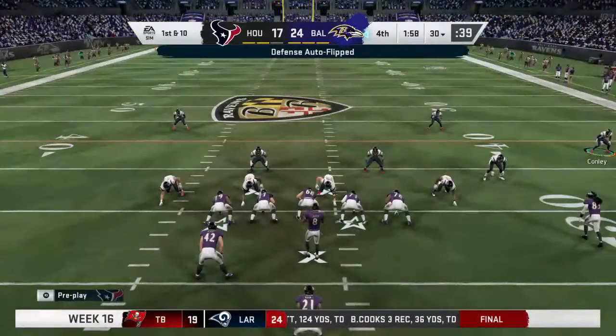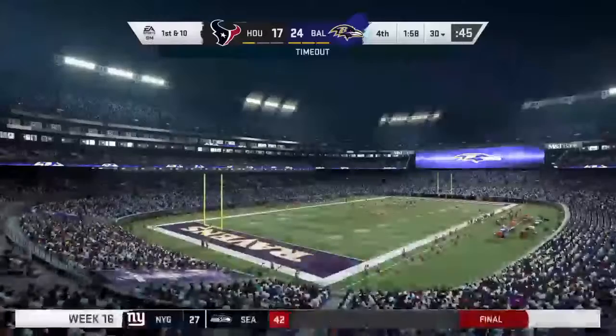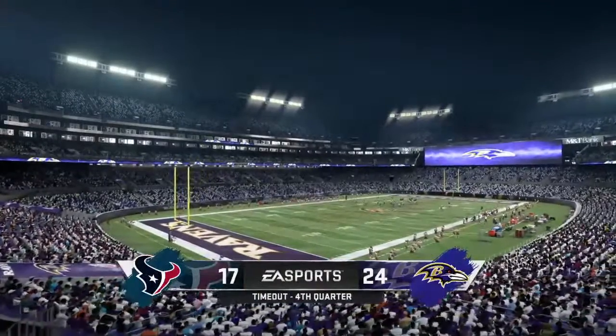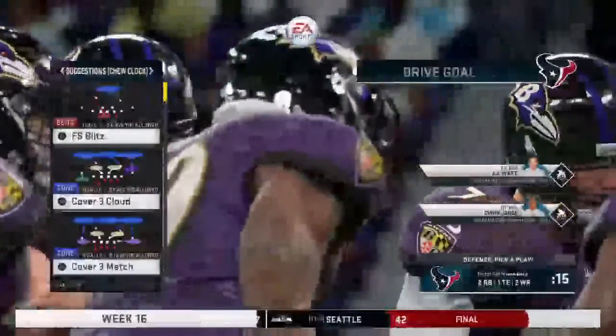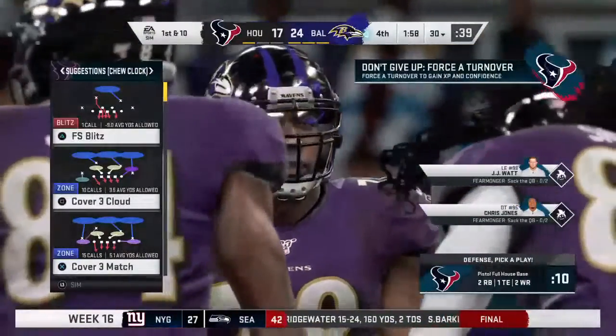So it's Raven football here as we welcome you back. They've got a 1st and 10 as they look to try and finish this one off. Now the Texans will use one of their 2 remaining timeouts. That'll be their 2nd, so one more chance to stop the clock here, and we'll be back.